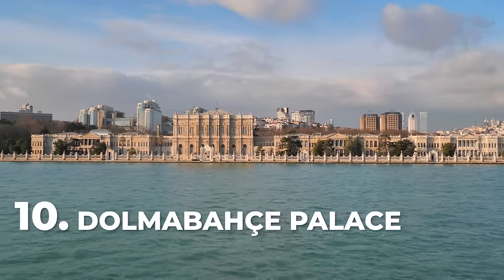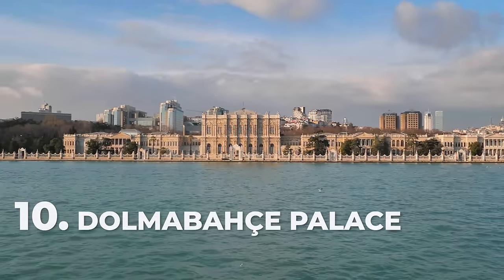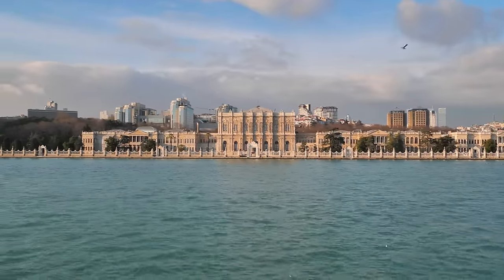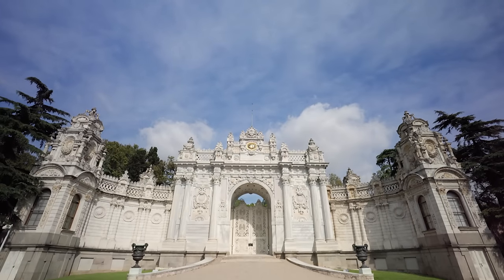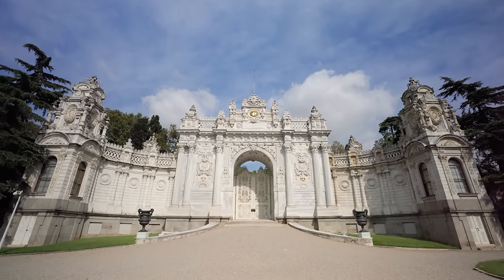Take a tour at the Dolmabahçe Palace, one of the most luxurious and impressive palaces in the city. It is located on the shores of the Bosphorus. For this reason, the views it offers are splendid.